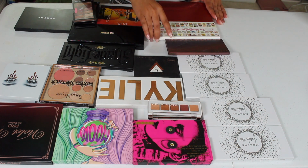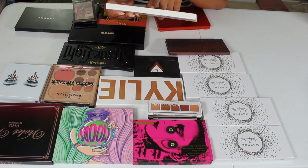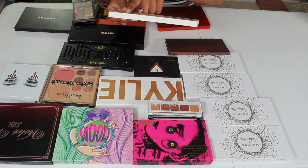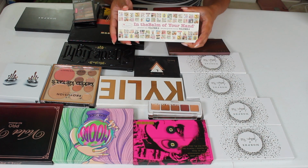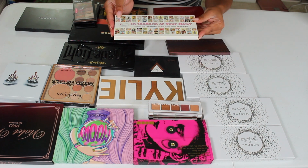So I know I can get rid of this in the palm of your hand. It's the volume 2. This has actually a highlighter. It has the Mary Luminizer highlighter, the Bahama Mama bronzer, which is actually really good. It has 3 blushes and then 4 eyeshadows. And I'm not going to open it because it's a brand new palette, but this will definitely be listed on Poshmark if you guys want it, because I'm just not going to use this.